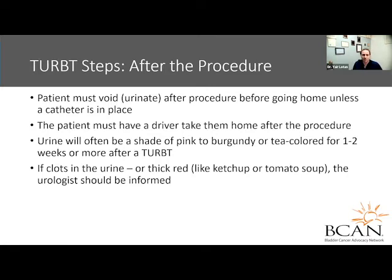So if we don't leave a catheter, we want to make sure you can urinate after the procedure, so that you're less likely to find out later that you can't urinate, need a catheter, and have to come back to the emergency room. You do need a driver after anesthesia.